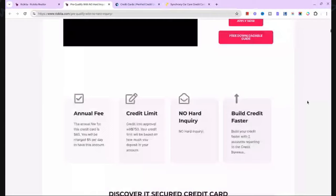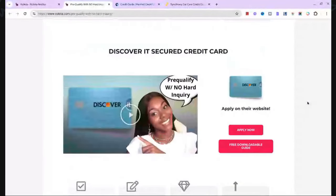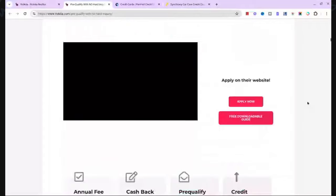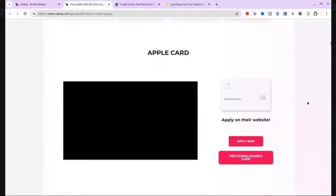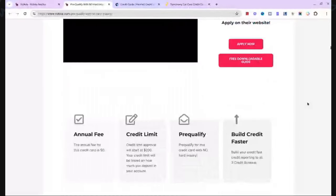Some of these are good for when you're in the stages of building credit. Discover can pre-qualify you. They have a lot of different credit cards there. One of their credit cards has 5% back. Definitely, that can be a great credit card for you all. Just go to their website. I love my Apple Card. So if you guys have an iPhone, then the Apple Card can be a great one for you.